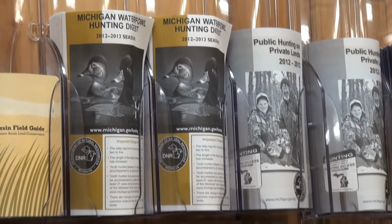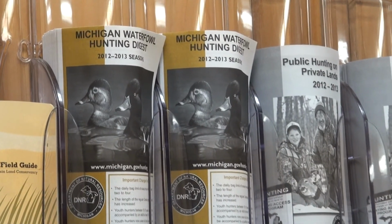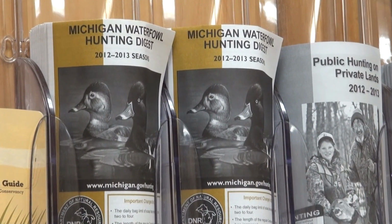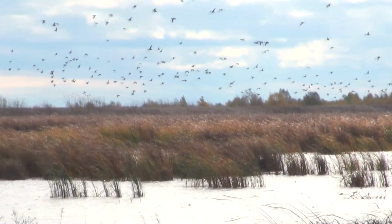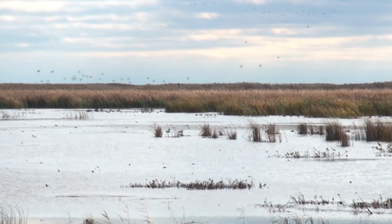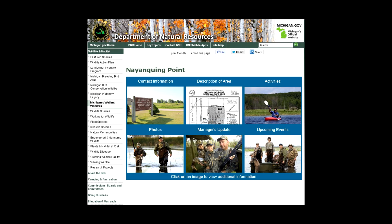At the Nayanquing Point Wildlife Area, we do have special youth hunting opportunities. For more information about youth hunting opportunity, you can check the Michigan Waterfowl Guide or call the office. Each week, the Nayanquing Point Wildlife staff conduct a waterfowl survey of the refuge to indicate how many birds are using the area. This information is posted weekly on the DNR website.